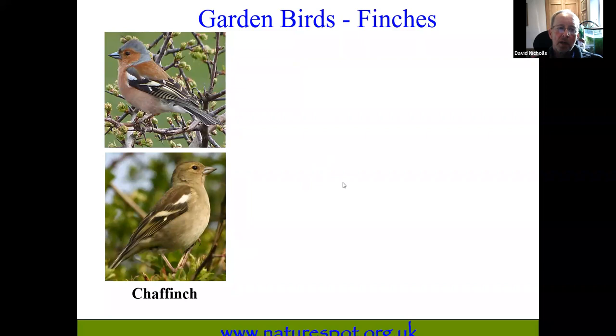All finches are typified by a thick beak. It's quite a strong beak. It's designed for feeding on seeds, where they need to be able to crush the seed to get at the kernel on the inside. If you put seed out in your garden, you may notice that you get a whole pile of husks beneath the feeder, and that's because the finches are able to separate the shell and take out the kernel and then spit the rest out.